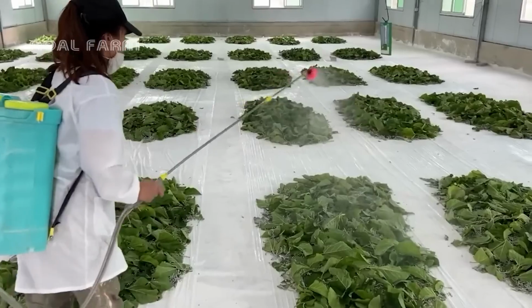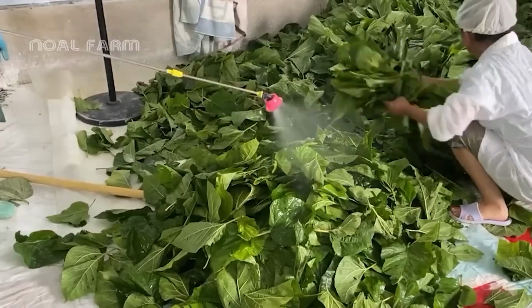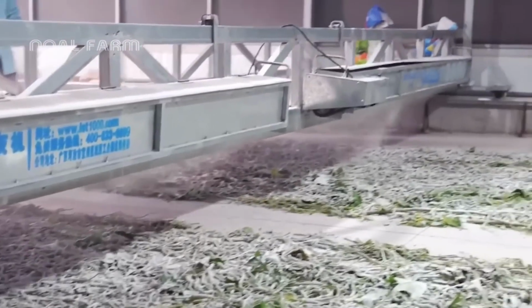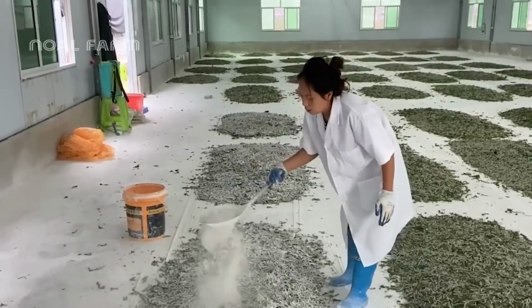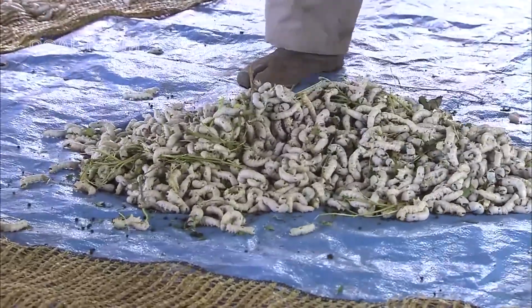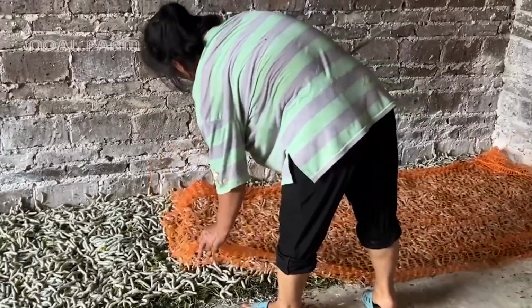Farmers often use lime powder to disinfect the silkworm breeding area and maintain the appropriate pH level in the rearing environment. This way, the silkworm breeding environment is kept clean and safe, allowing the silkworms to grow healthily and produce high-quality silk.